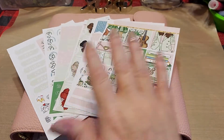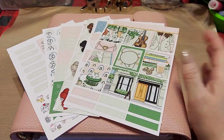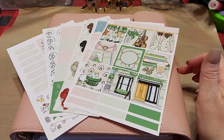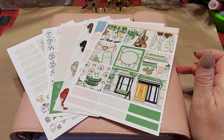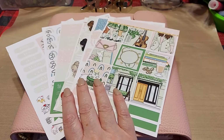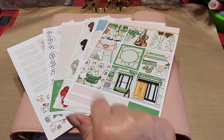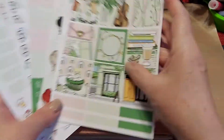I am back in my Auraestelle A5 planner, and it is in, I believe the color is either blush or rose quartz. I can't remember. I'll have to look that up. Anyways, I also am back with a Lucky. It is a DEK sticker kit, and it is called Lucky, and it is super cute.